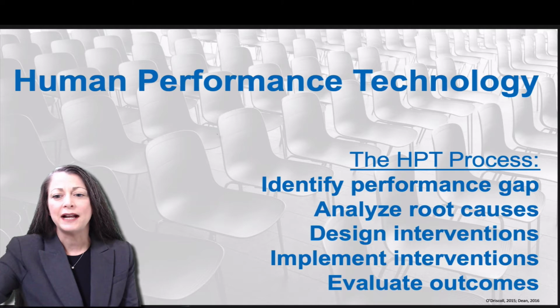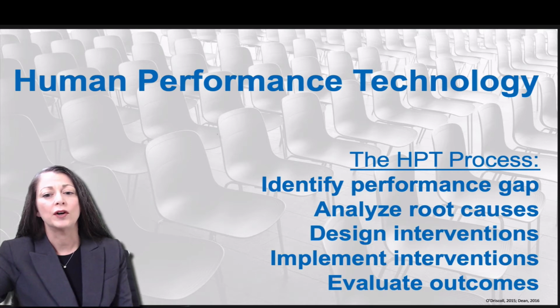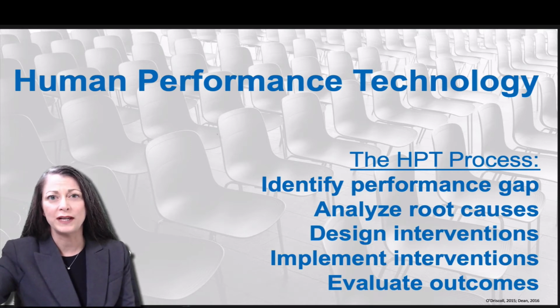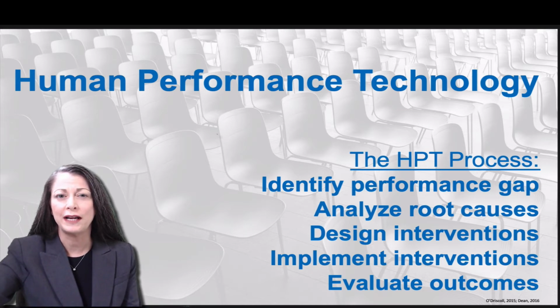The front-end analysis that defines the gap between actual and desired performance and then informs intervention selection positions human performance technology to be valuable in learning environments where additional training might not always be the appropriate intervention. And again, thinking about online learning, additional training for the student and for the faculty might not be the only or the best intervention.